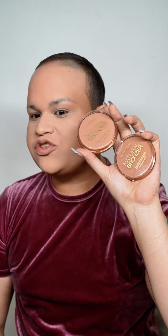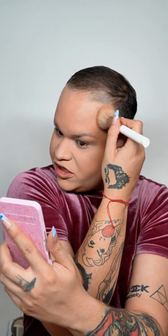I was about to go do everything else off camera, but I realized that I do have some natural bronzers from Rimmel. So let's try their... I'm gonna go with the shade 022. They look really pretty and they look very similar. This is the shade 27 and this is shade 22. I do hope that shade 22 is just less bronzy than the other one.